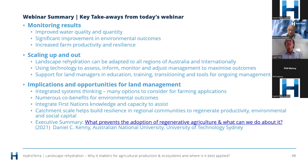The implications and opportunities for land management are many and varied. And so really, there are so many options, and yet it does mean that it is quite flexible and can be tailored to the end user's needs and desires. There are numerous co-benefits for environmental outcomes. We do need to integrate First Nations knowledge and capacity to assist. Catchment scale helps build resilience in regional communities to regenerate productivity, environmental and social capital.